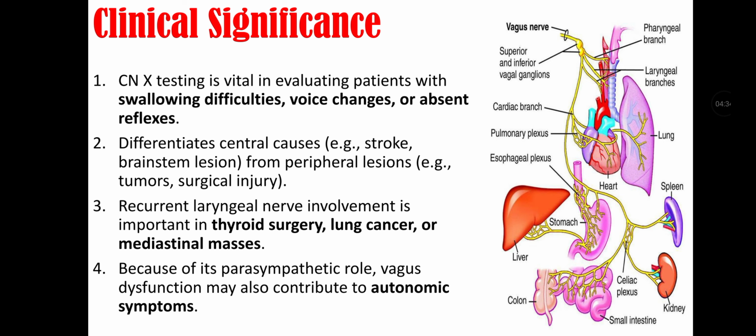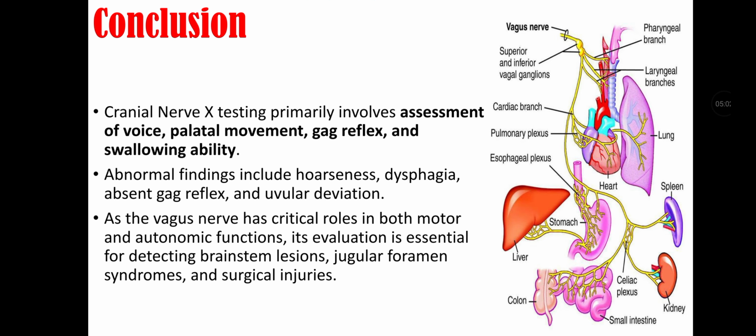Clinical significance of vagus nerve testing. Vagus nerve testing is vital in evaluating patients with swallowing difficulties, voice changes, or absent reflexes. It differentiates central causes, that may be stroke and brain stem lesion, from peripheral lesion, that may be tumor or surgical injury. Recurrent laryngeal nerve involvement is important in thyroid surgery, lung cancer, and mediastinal metastasis. And because of its parasympathetic role, vagus dysfunction may also contribute to autonomic symptoms.